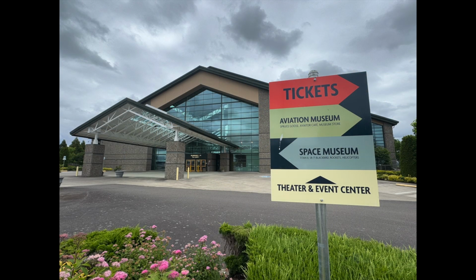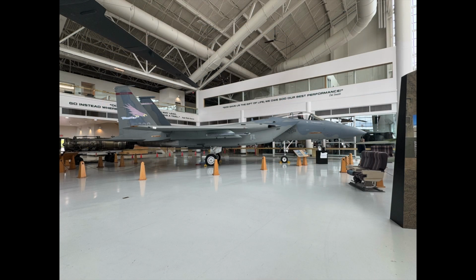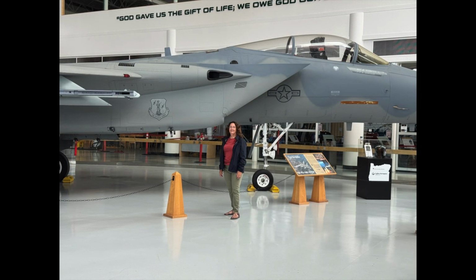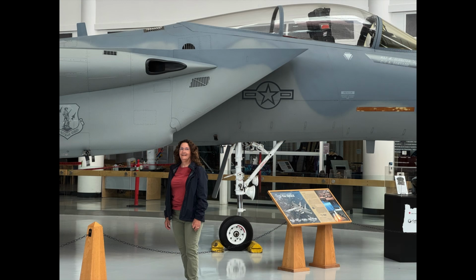Yep. And then we went over to the other building. This is one Jen really wanted to go to. There we go, an F-15, my favorite fighter jet ever. I stood there in awe and just thrilled that I got to see it. I actually petted it and told it I loved it. I was so happy. That's part of the reason we went today. You'll see the other part here in a minute.